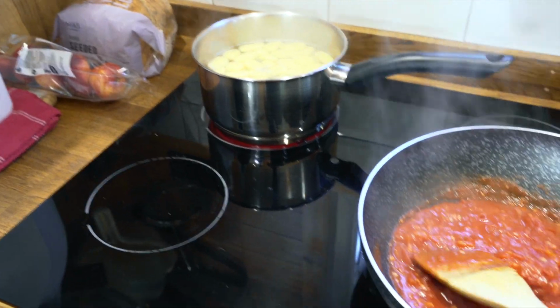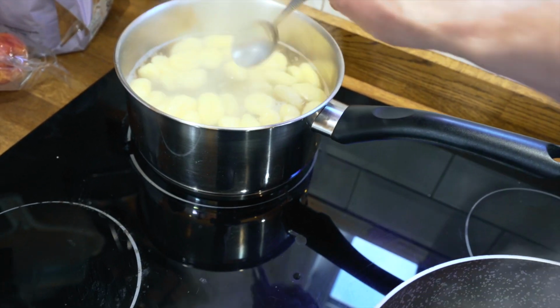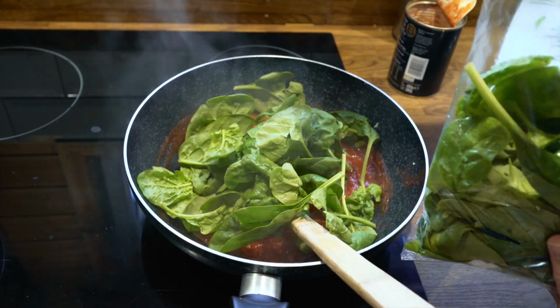So the gnocchi is actually floating. I'm just going to give it maybe a minute just to simmer away, just to make sure. I'm just going to let this tomato reduce down slightly because it's still a bit runny. And then we can chuck in some spinach.